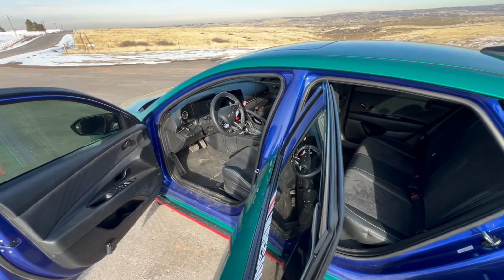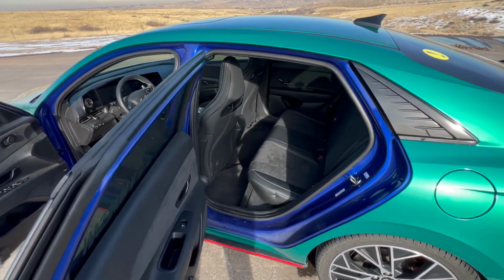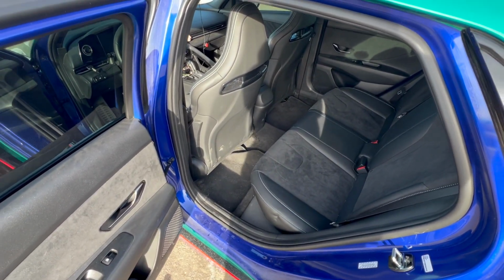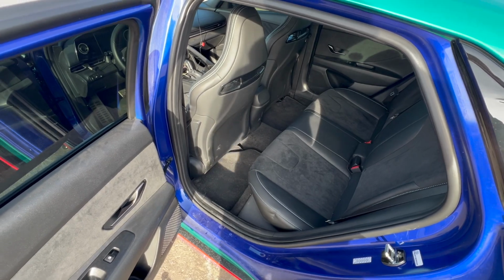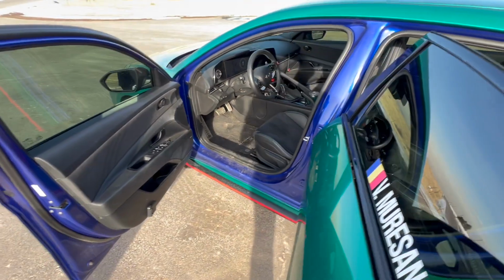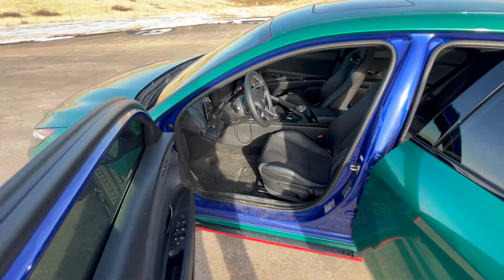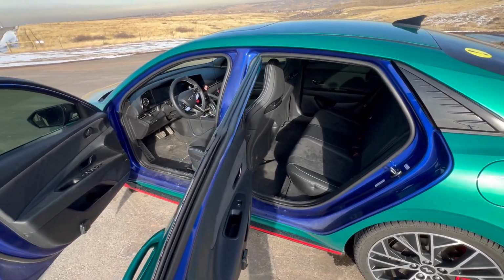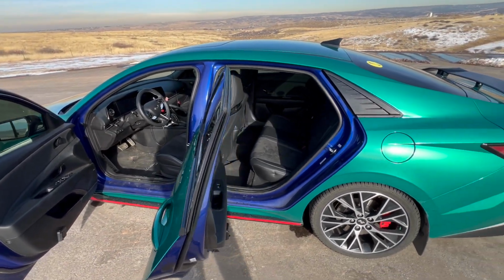A bunch of room. I think it has more interior and trunk room than the Kona N, so that's been great. People have gotten in the back and been okay. I'm a pretty big, tall fella, and I fit just fine in the front, and people have sat behind me and they're totally fine. So no issues on the interior space front.